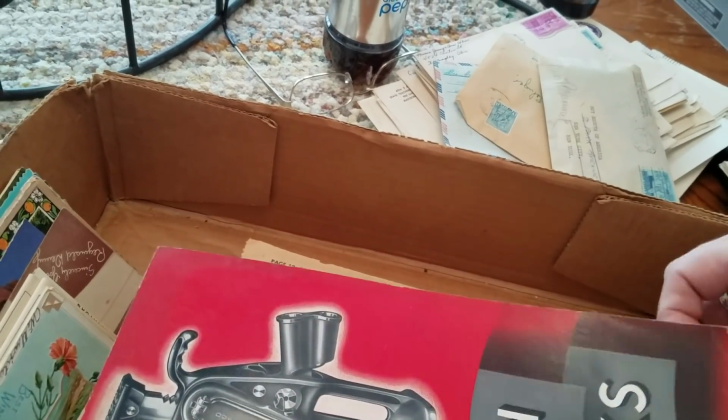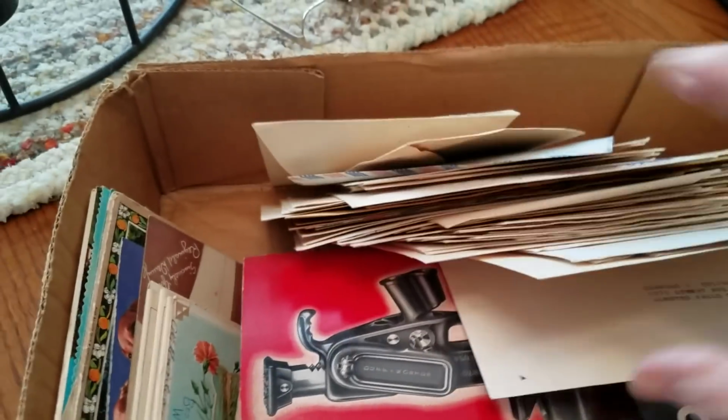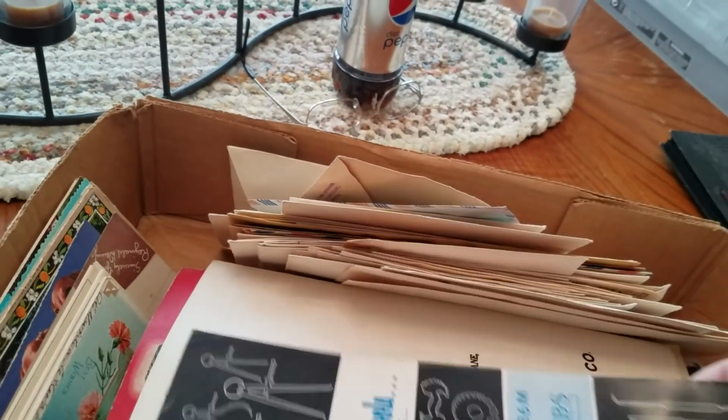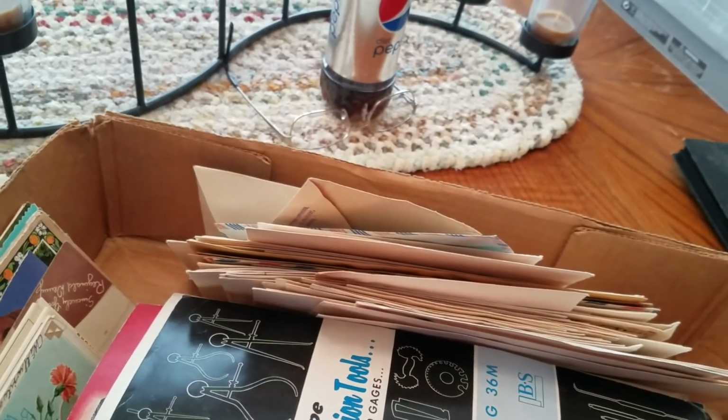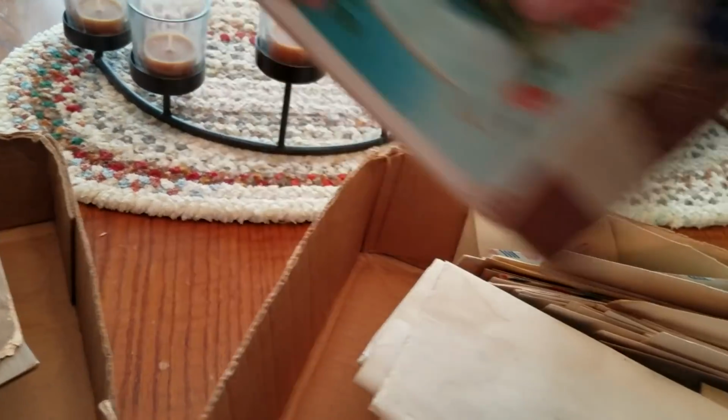I don't know how big stamp collecting is anymore. I guess I just don't know enough about it. But I'm sure somebody would find it interesting to look through this, or if they do keep old stuff, to maybe finish their collection or something. I don't know. Oh, also I forgot these.